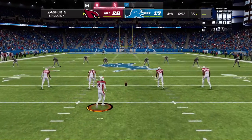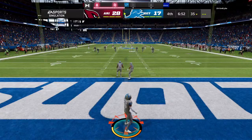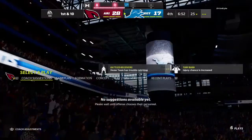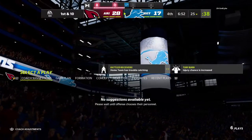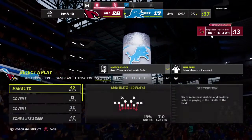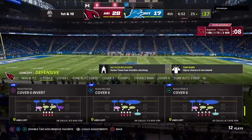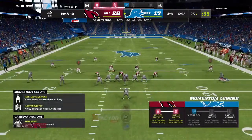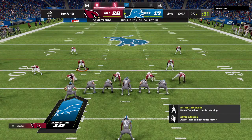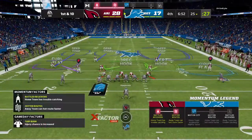After the touchdown, out is Prater to kick. And a fair catch signaled for and taken successfully. The Lions take over 1st and 10 at their own 25-yard line. The Detroit offense ready to begin their drive. Yeah, the script really is flipped for them.